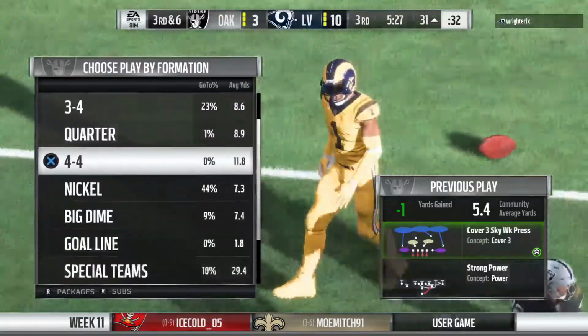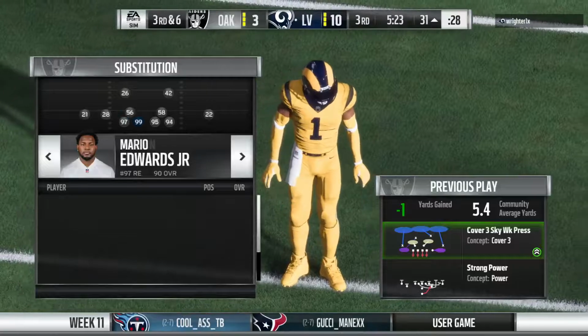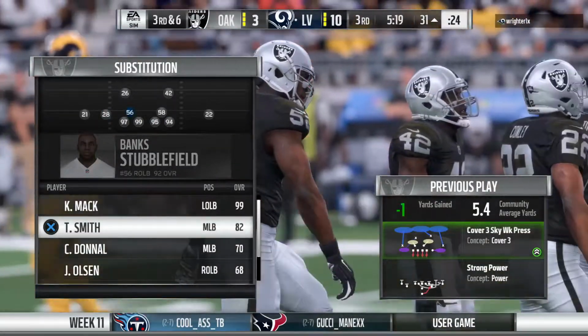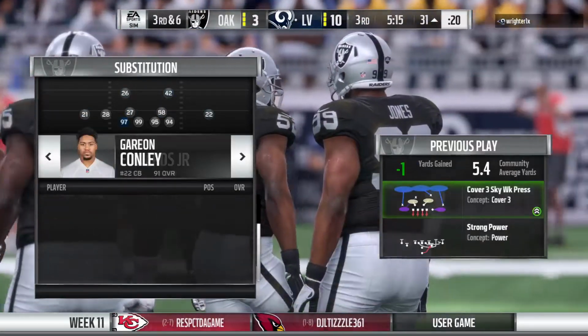Count me as a little bit surprised by what we just saw there, because this has been a pretty long drive, and normally you think that wears down a defense. In this case, looked like the offensive line let them down a little bit. Yeah, allowed the penetration and the ability to stuff them for a loss.